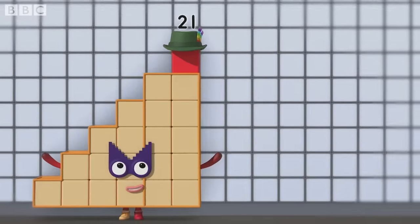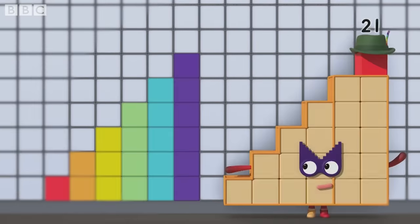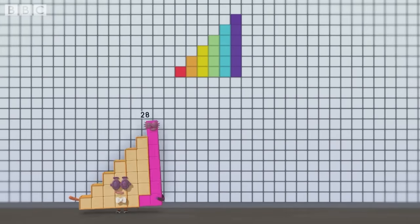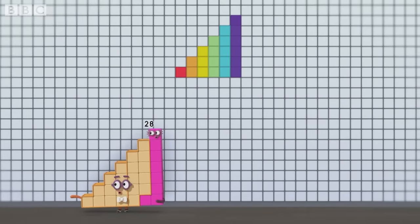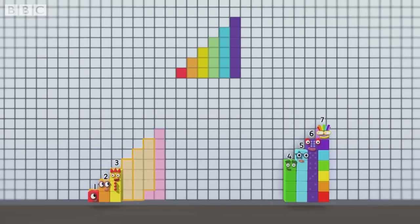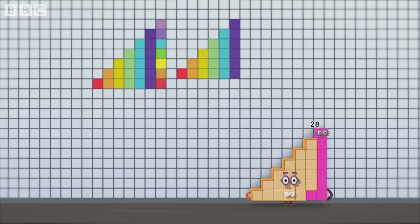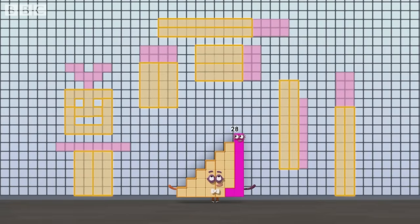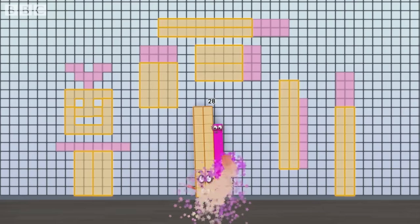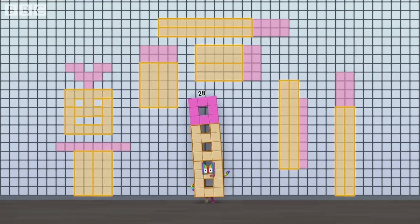Like my favourite. Step shapes! 1, 2, 3, 4, 5, 6. Ooh, let me try. Yes! I'm 7 blocks bigger than you, 21. So I can make a step shape too. 1, 2, 3, 4, 5, 6. And lucky rainbow 7. So many patterns to play with. I figured myself out. I'm 28 and I'm a pattern pioneer.